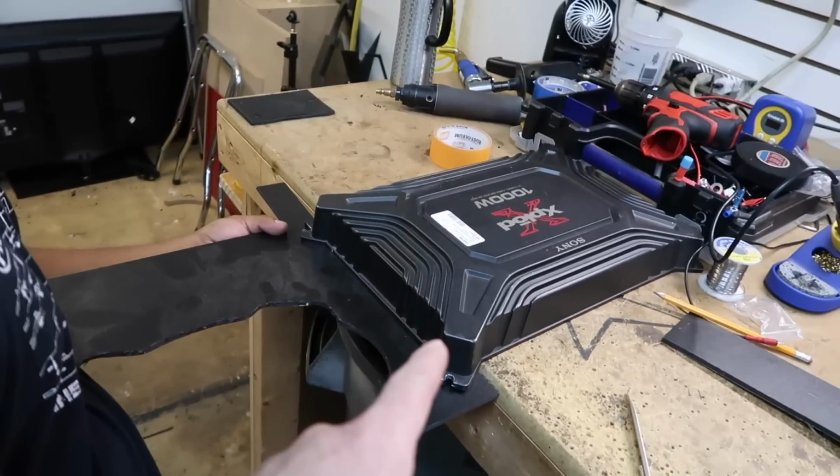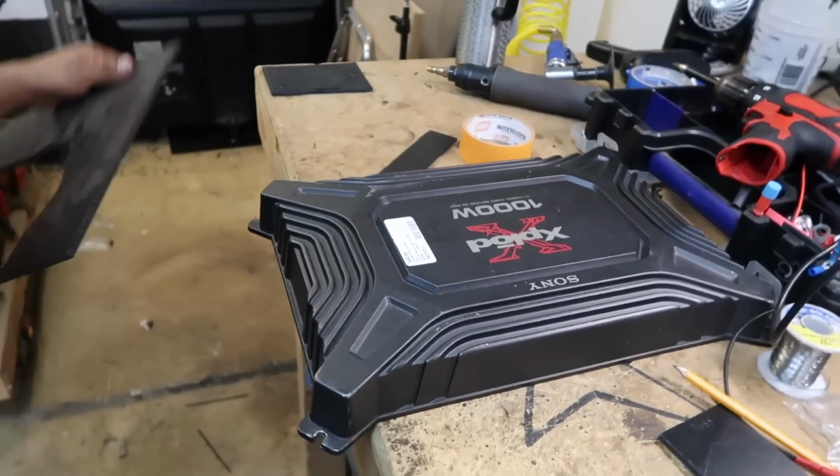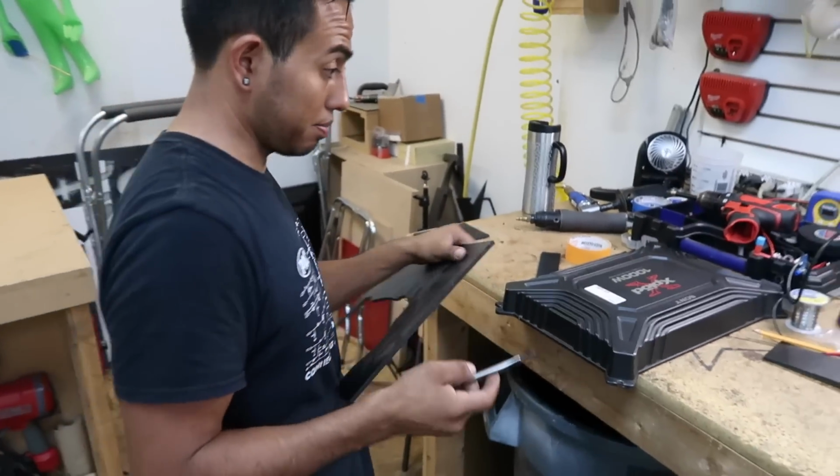So it's going underneath the seat. Underneath the seat. Yeah. Wow, this thing fits underneath the seat? Yes, right? I know, that is impressive. It's impressive.